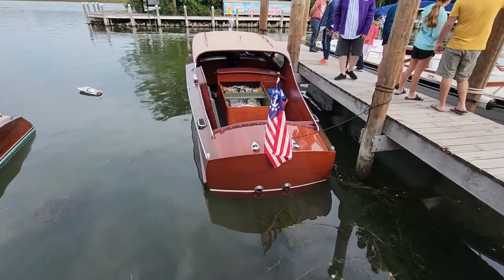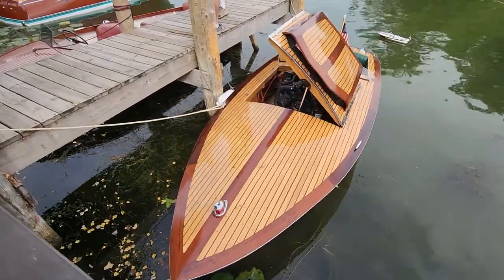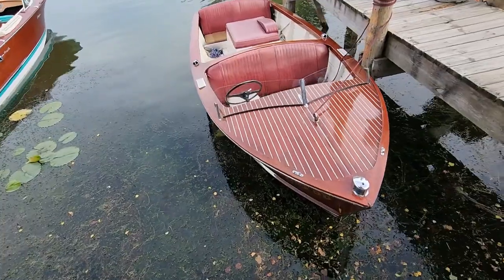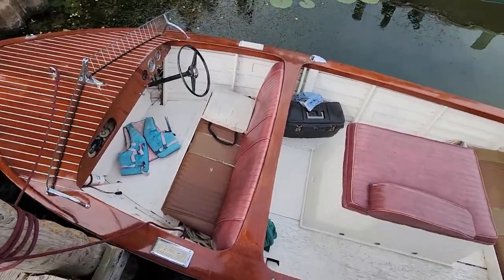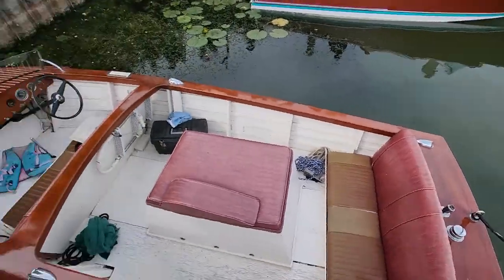We're talking to this guy. This is a homemade boat, a kit boat. He made it himself. Then we come to one of my boats. This is my 1954 17-foot Chris Craft Sportsman's Deluxe. Needs a little bit of work, but who cares? We're out on the water.